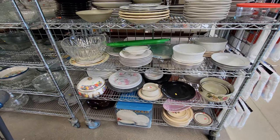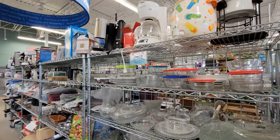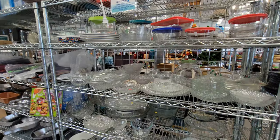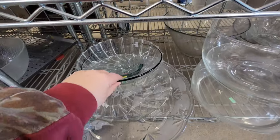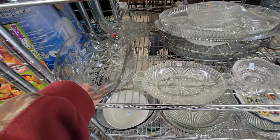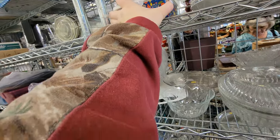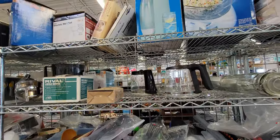And back over here at the shelves, we have some glass. We got some plates. Some smaller electronics, like up on top. A little fondue pitcher. Cafe. Coffee pot. $10.99. Some glass storage with the lids. Some more clear glass. This is real heavy crystal here. $5.99. Holiday home. They just brought out another toy box.